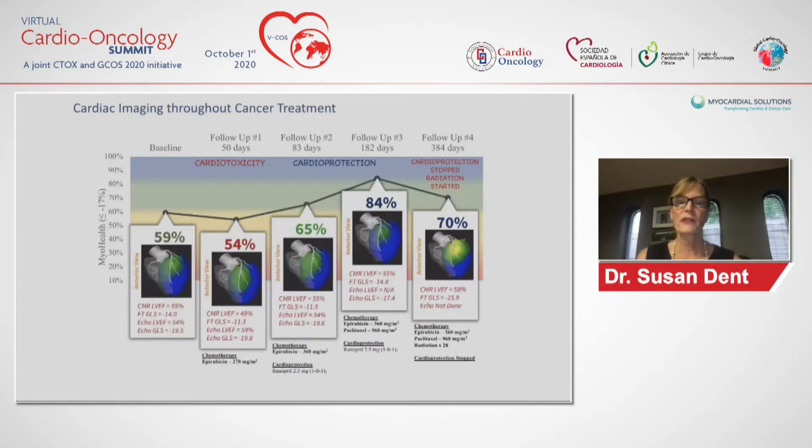So here you can see her cardiovascular imaging starting from baseline. At baseline, we said she did have a normal LVEF of 55%, but as you can see here, her MyoHealth score is only 59%, indicative that she is already getting into trouble prior to starting treatment, even though this is not reflected in the LVEF score, nor is it reflected in her echo GLS, which is minus 19.5.